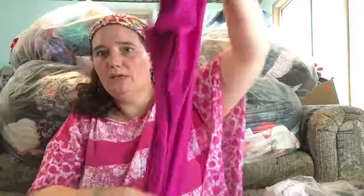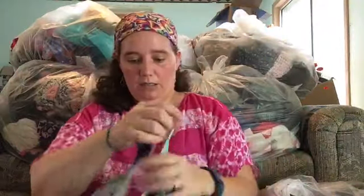Under Armour, size extra small. Compression capris. Those do well. Everybody likes compression, even the extra small people. J. Crew Chino, size 2. I think I have a pair of blue J. Crew size 2s in one of my previous videos, so that might make a good little lot together. Which is another reason why it's good to go through all of it before I start listing any of it, so that I kind of know what I have if I see something and want to pair it.